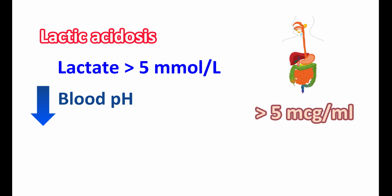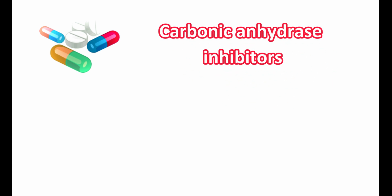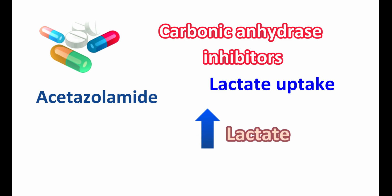The risk of lactic acidosis may be increased with age. Particularly, it can be observed in the elders with age greater than 65 years. Use of metformin in people with renal impairment again increase the incidence of this condition. The risk can also be increased with use of other drugs like carbonic anhydrase inhibitors. This enzyme is important for lactate uptake into the liver and it increases the glucose production. Acetazolamide is a carbonic anhydrase inhibitor that prevents this process leading to elevation in the lactate levels.